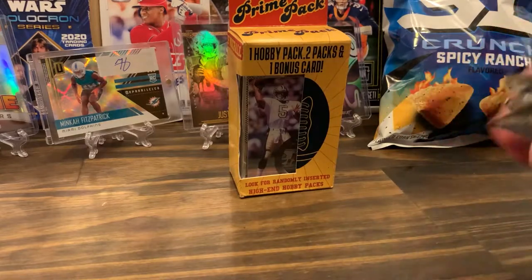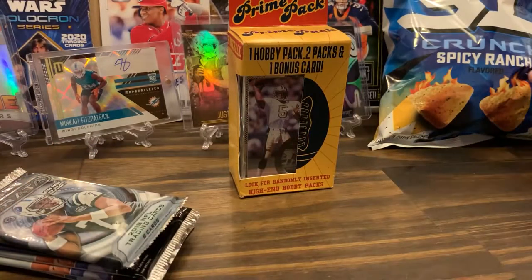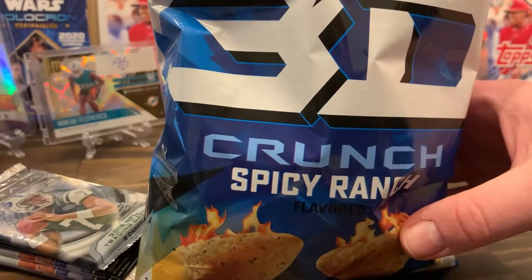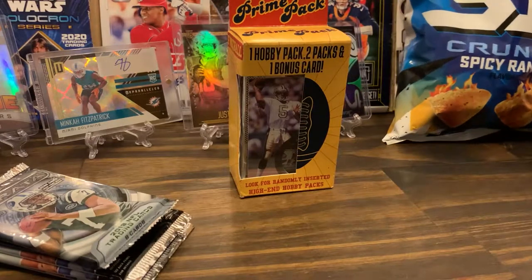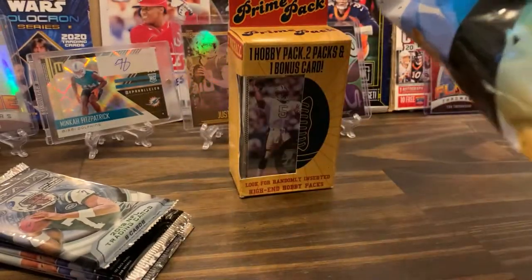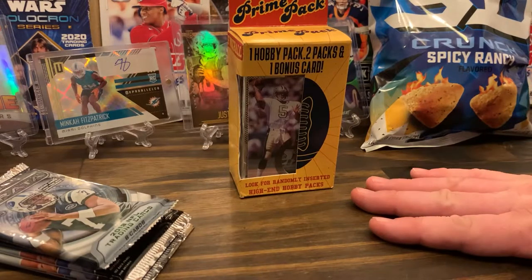So we thought, why not take a break from basketball and some baseball, and we're going to do a little rip here. And also, for the snack end, we're trying out 3D Crunch Spicy Ranch Doritos. Delicious. I don't think they're very fire, but compared to the other flame stuff, this is a nice little snack that's not gonna make me hate myself in the bathroom later. So I'm gonna work on these Doritos right here, and we're gonna go ahead and get into it.